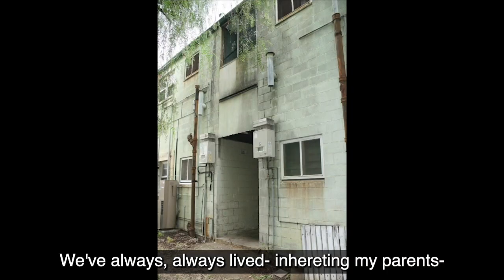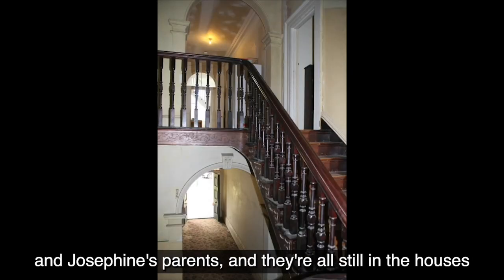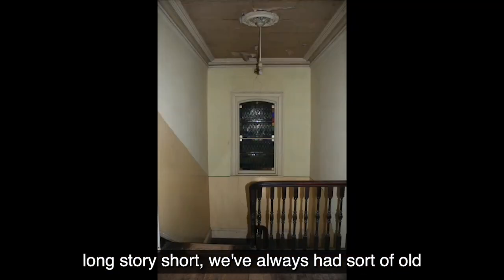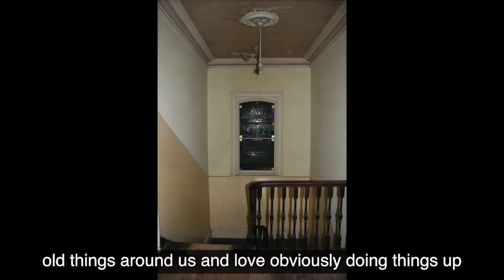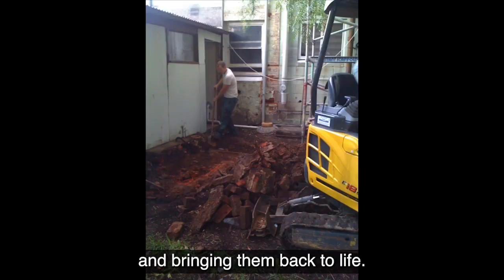Yeah, we've always lived in Heriton. My parents have got an old place up in Stirling, and Josephine's parents, they're all still in the houses, and a lovely old house in Kensington. Long story short, we've always had sort of old things around us, and love obviously doing things up and bringing them back to life.